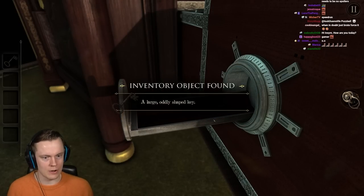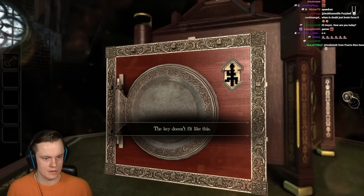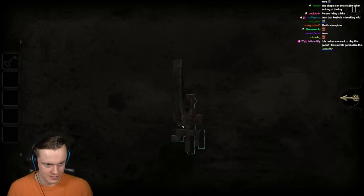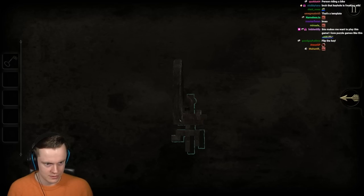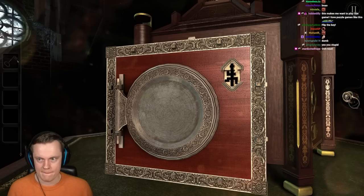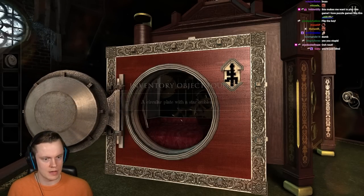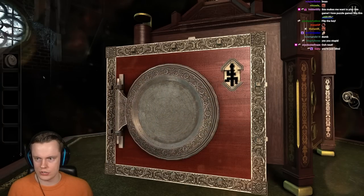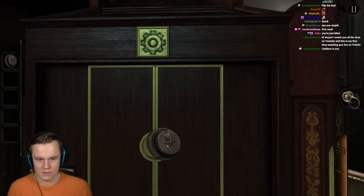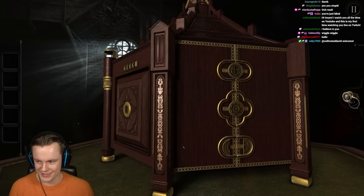Aha, there you go. And now we have a new key that we can put right over here. The key doesn't fit like this. Oh, I gotta rotate it. Okay. I understand now. Here we go. Boom. I've made it. And it's a circular star. Can we put that in here? Boom. Aha. We did it? Easy peasy. Let's go.